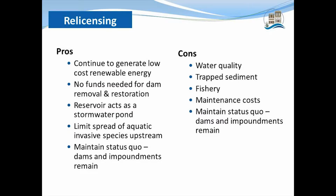We wanted to break out some of the pros and cons, just a general broad brush overview of relicensing. So some of the pros for relicensing: the city would continue to generate low-cost renewable energy. There's no funds needed for dam removal and restoration. The reservoir is currently acting as a stormwater pond for the city. And right now, with the existence of the dams, it is helping to limit the spread of potential aquatic invasive species that might be coming upstream, either now or in the future. And a pro of relicensing for some people, depending on your perspective, is it maintains status quo. The dams are going to stay in place, the impoundments remain, basically nothing's going to change. Some people don't like change, so they consider that a positive.